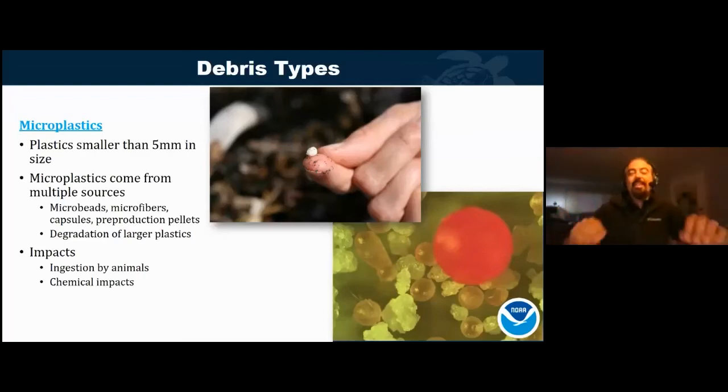But the chemicals, like attracts to like. So think of magnets attracting to each other. Plastics in the water column can be something that those chemicals will adhere to. And it's not well understood at this point how that impacts organisms, birds, fish, ourselves. It is a potential pathway for moving these chemicals around the environment.